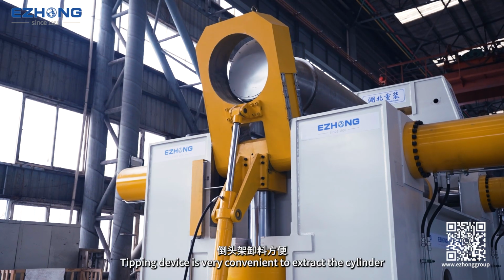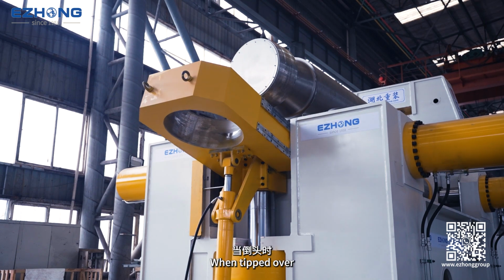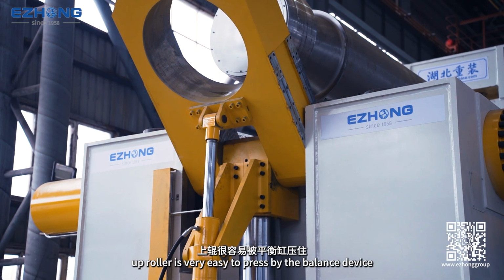The tipping device is very convenient to extract the cylinder. When tipping over, our roller is very easy to press by the balance device.